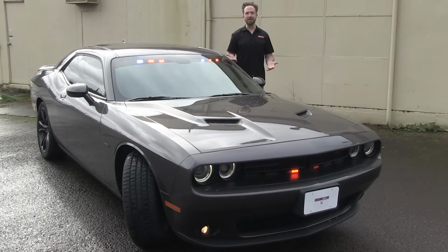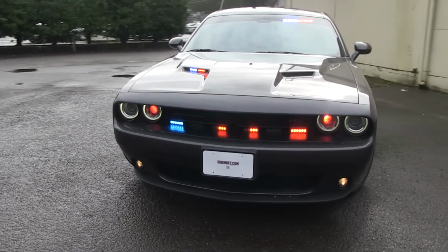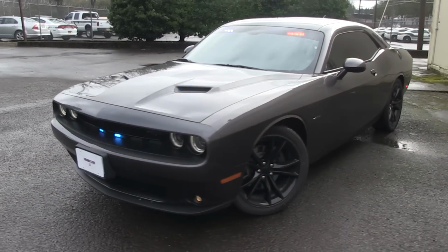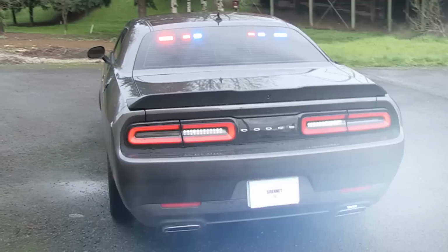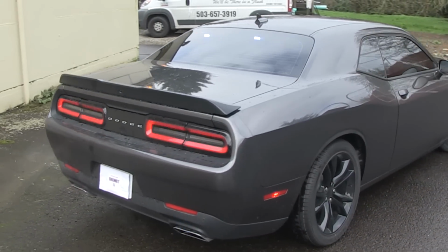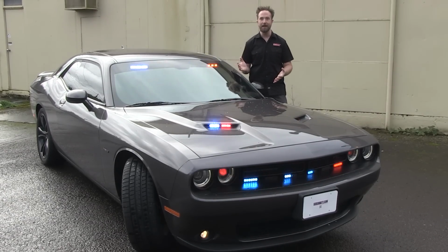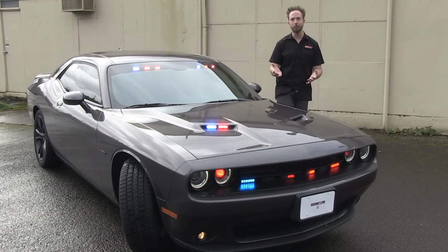What more can I say? There you have it. Our 2016 Dodge Challenger completed, ready to hit the streets here in the beautiful Pacific Northwest. I'd like to thank the whole team at Star Cars. They did an over-the-top job on this car. It turned out better than I could have expected. I'm a happy guy, and I hope you are too.